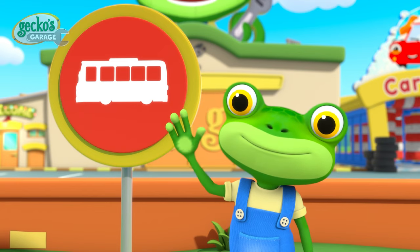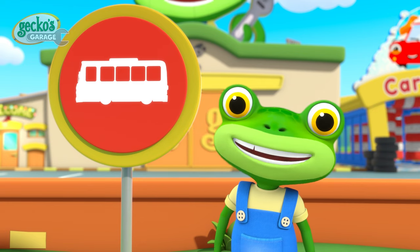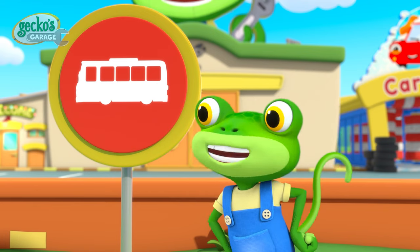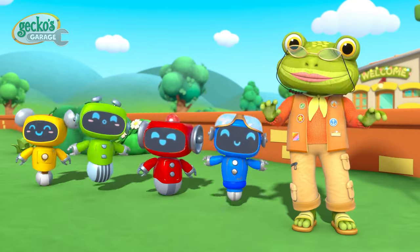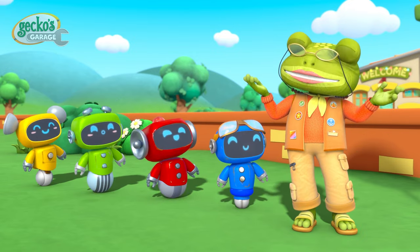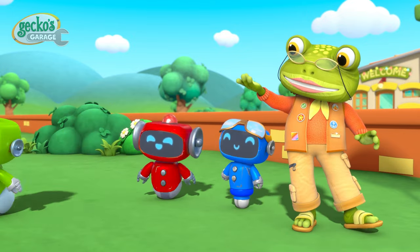Bobby has a new bus route today and he should be here to pick us up any second. Aha! Right on time! Hello, Bobby! You're looking very dapper today, Bobby. We're all looking forward to our ride. Aren't we, my mini metal buns?